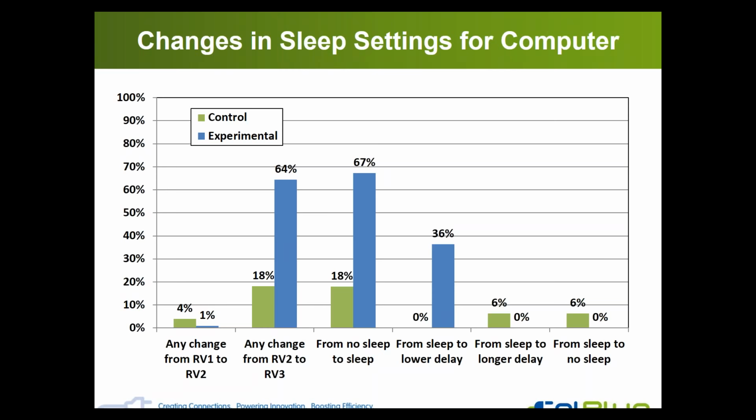The fourth set of bars right there is for people who already had sleep enabled: did they reduce their delay time? And again, we see that a third of the experimental people do that. They go from, say, 30 minutes to 20 minutes or an hour to 30 minutes. So that's, again, a very positive result.